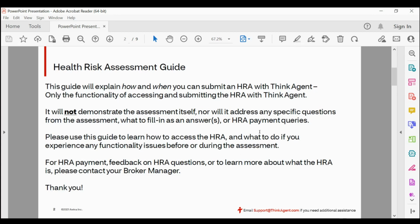HRA is a health risk assessment. And I just want to go over that process with you so you know how to do it. It's really nice because once you complete an HRA, it gives you some extra money. So if you do complete the HRA after your enrollment, either through Think Agent or through URL's enrollment platform, then you will get some extra money into your pockets. And we'll go over that here shortly, how much you get with that. But this guide does explain how and when you can submit the HRA with Think Agent.